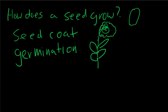What does a seed need to germinate? First, a seed must move from the flower to a place where it can sprout. Most seeds need water and warm temperature to germinate. So they need water and warmth.